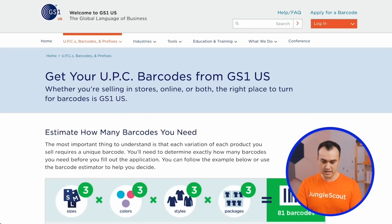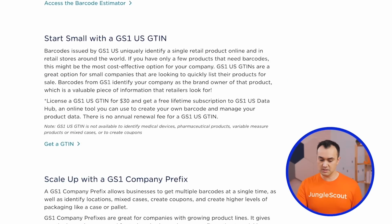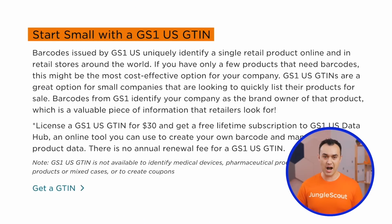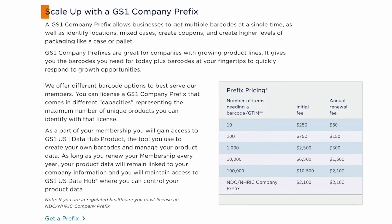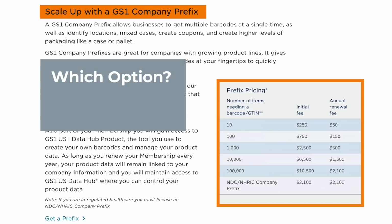Next, scroll down and consider your two options. The first option is if you're starting small and you only need a few barcodes. Each one is gonna cost you $30 and you can buy as many as you like. Now the second option here is gonna be better if you need more than just a few barcodes. As a general rule of thumb, if you need less than 8, stick with the first option. But if you're needing 8 barcodes or anticipate needing more than 8 in the future, then you're better off going with the second option for the best overall savings.